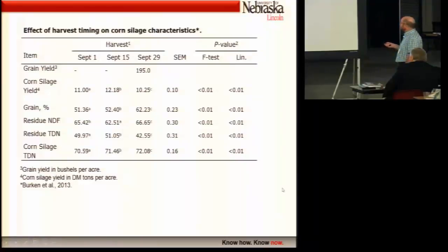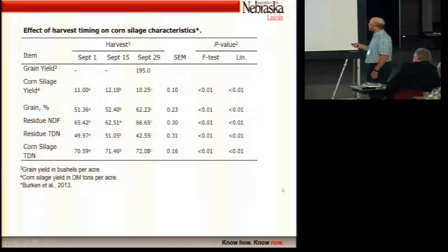NDF, there's some moves around a little bit, an increase in NDF as that plant dries down. I'll show you a couple different data sets that suggest that the NDF of the residue is declining. Okay, so I'm not sure physiologically what's going on there, but the cell solubles are probably not increasing as that plant dries down. The TDN, which he measured with a 28-hour in situ digestibility, and then assuming all of the solubles were digestible, and then with some fecal metabolic losses there.